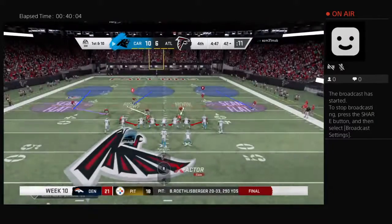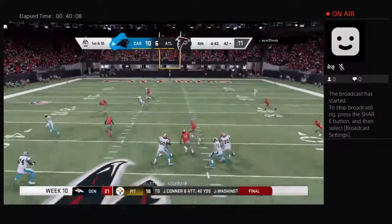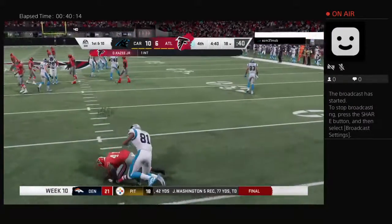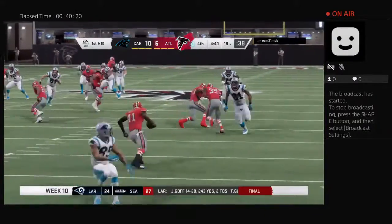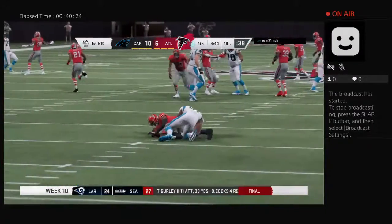Off play action, Newton. He's going to look deep. And look at this. They get the turnover they needed. It's intercepted. Picked off at the 13. And he returns it here to his own 18-yard line. A critical error there in a tight game in the 4th.